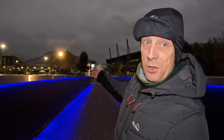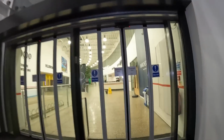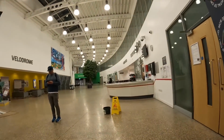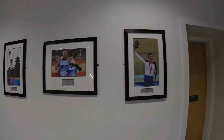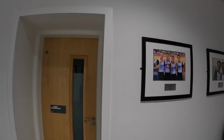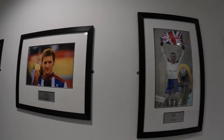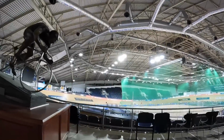And this is the location of the camp tonight. This appears to be the entrance, so I'm going to see if we can get in and have a further look. I don't know if we're allowed or not, but we can try. Come on. Right, we're in up to now. You can just walk straight through, to be honest. See all the stars here, look. This is the GB team. Here's some more. Oh, there you go, and we're in.